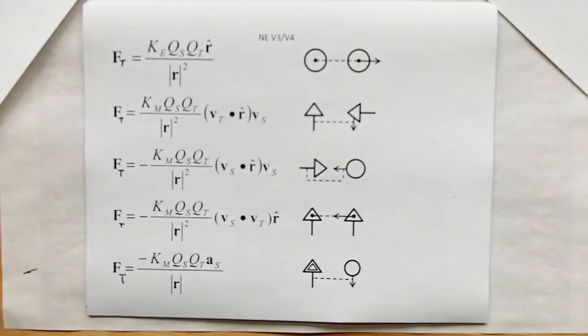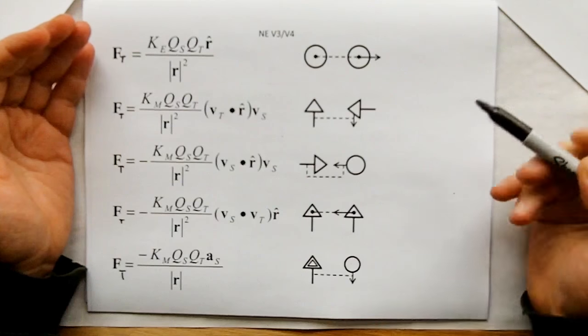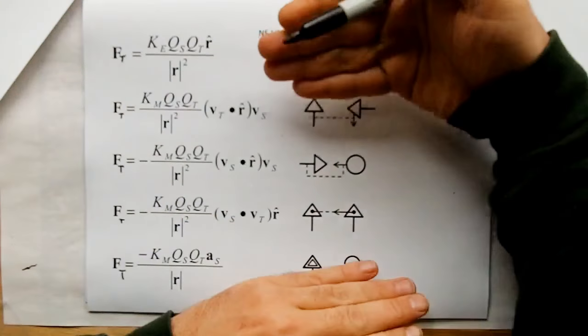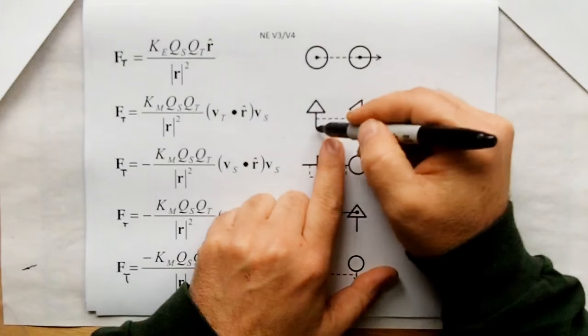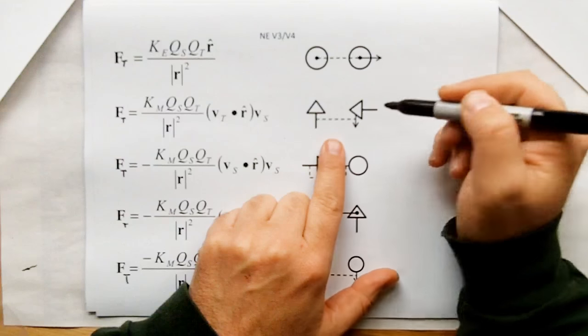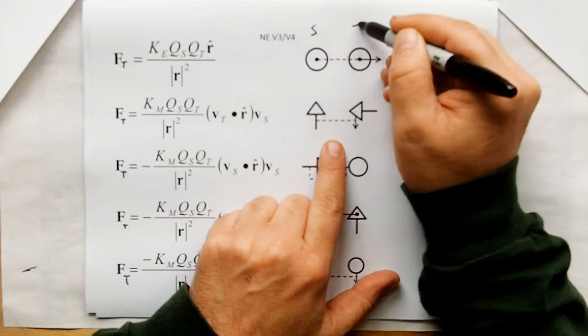Okay, so we have Coulomb's model, and we have the magnetic models, and then this is new induction. And what we're going to do is mostly use the magnetic models for today. The two most important ones are the second term of new electromagnetism, which basically says this is a charge in motion. The triangle means a charge in motion moving in this direction. This is another charge in motion, which would be the target. The source is on the left, the target's on the right.